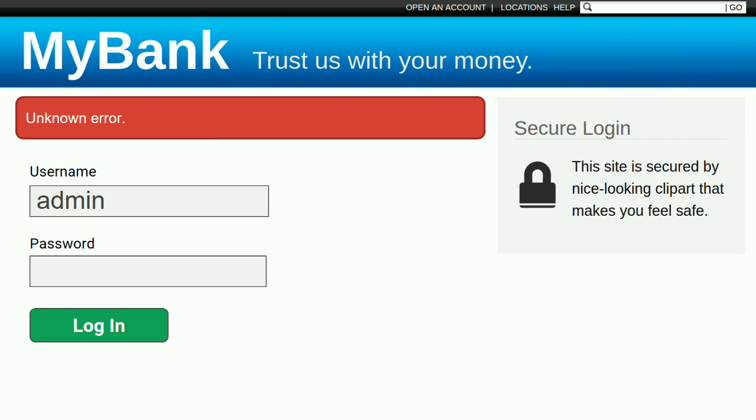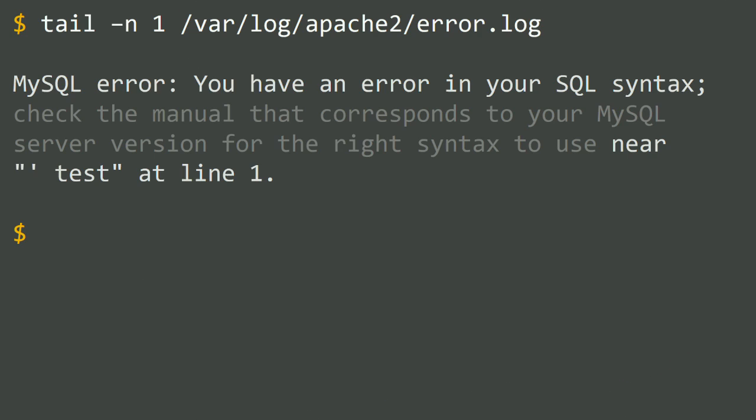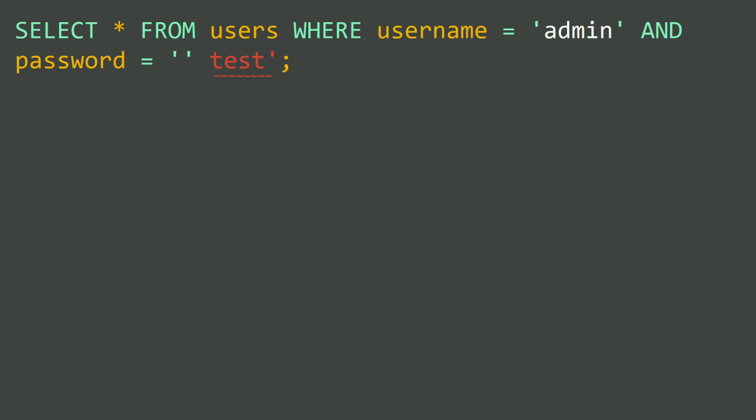Let's try a slight variation of this. Instead of putting the single quote at the end, let's put it at the beginning. Let's do single quote space test. Why not? Click login, we'll see the same unknown error. And when we go over to the logs, we'll see very similar messages there as well. So we have the same MySQL error, there's an error in your syntax, and when we look at the query logs, we see something kind of interesting. Let's look closer at this.